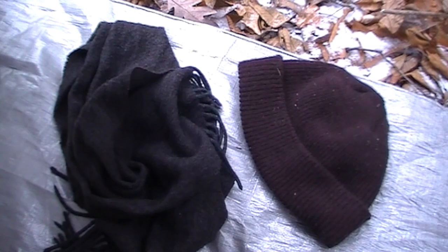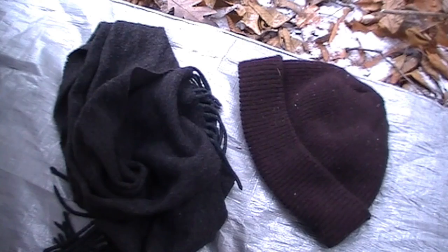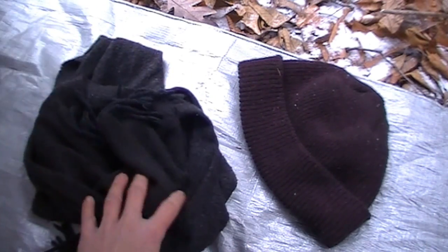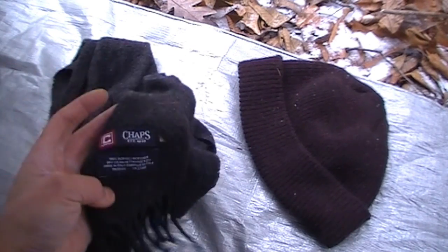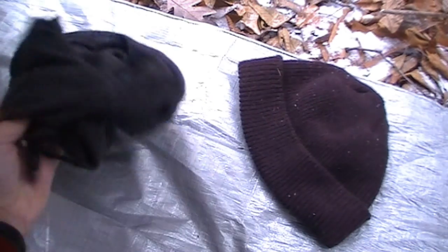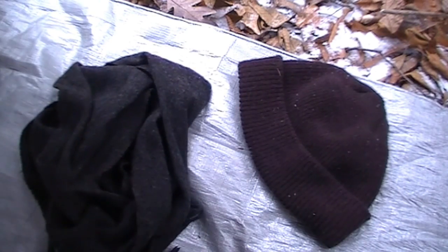The last of the most basic layer, guys, is a scarf and a wool watch cap. The scarf here, just from Kohl's or something like that, I don't know, a department store one. I have a bigger, more heavy-duty wool scarf that I wear on a daily basis. But when I'm hiking or I go into the woods, I like these smaller scarves, because what I do is wrap them around my neck and then I tuck them inside of the outer layers that I'm wearing. So I like these when I'm in the woods to be close to my neck and be able to hold in the heat that way.